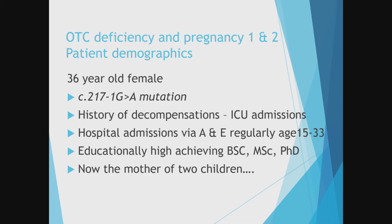So just going on to my patient then, she's now 36. She's got this mutation which is associated with actually not a great deal of enzyme activity. So she's got a history of decompensations, ICU admissions with encephalopathy, and she's been regularly attending through A&E from 15 to 33, at which stage her first pregnancy was occurring. So she had 4 admissions since the age of 33, which is what I'll touch on. She's high achieving educationally, and she's now the mother of 2 children.